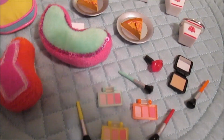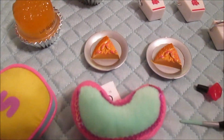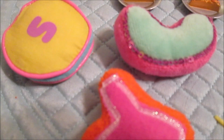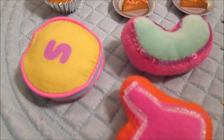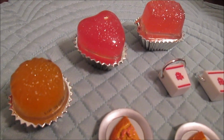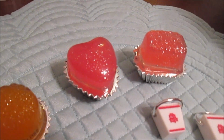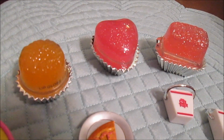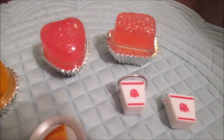So we got some makeup, we got some little pillows. Oh my gosh, the pillows are amazing. The pillows are really cute. They always have their initials. Chloe, Yasmin, Sierna, we got. They actually came with lip gloss that looked like candy. It's really cute. We kept it just because we're not gonna use it. It's long expired, but it's just really cute, so we kept it.